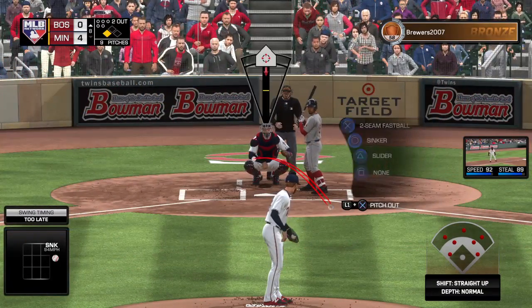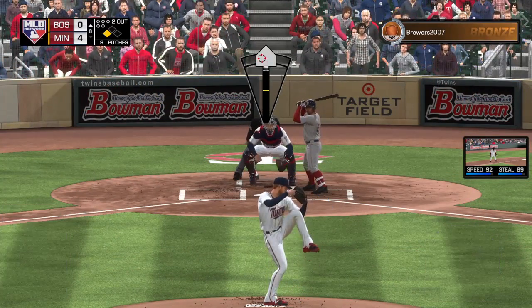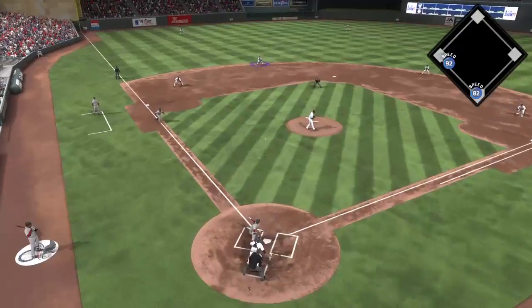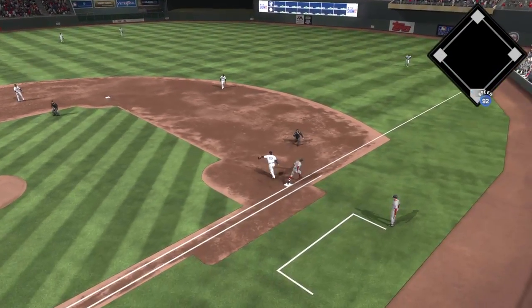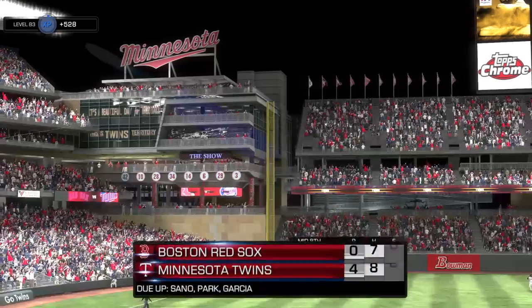So striding in, Mookie Betts. He was a double play victim last time around. Hit on the ground to short. Russell has it. Throw to first in plenty of time, and the side is retired.